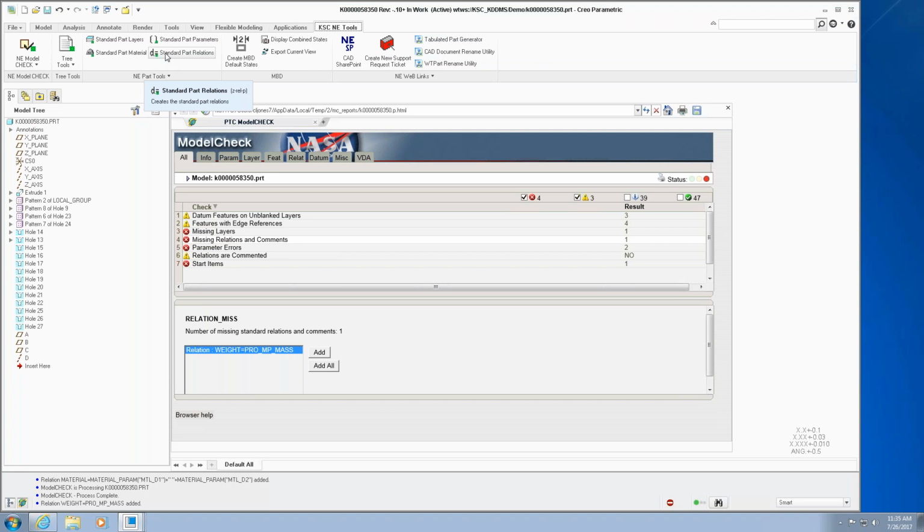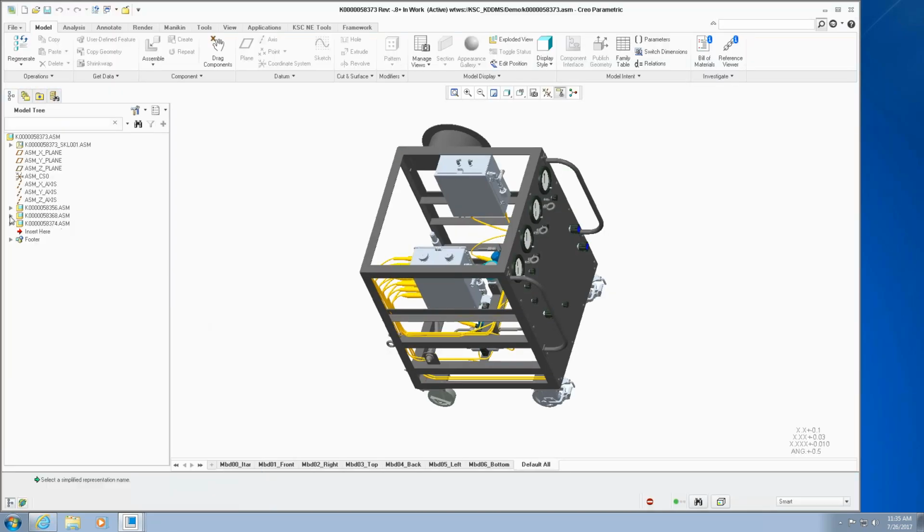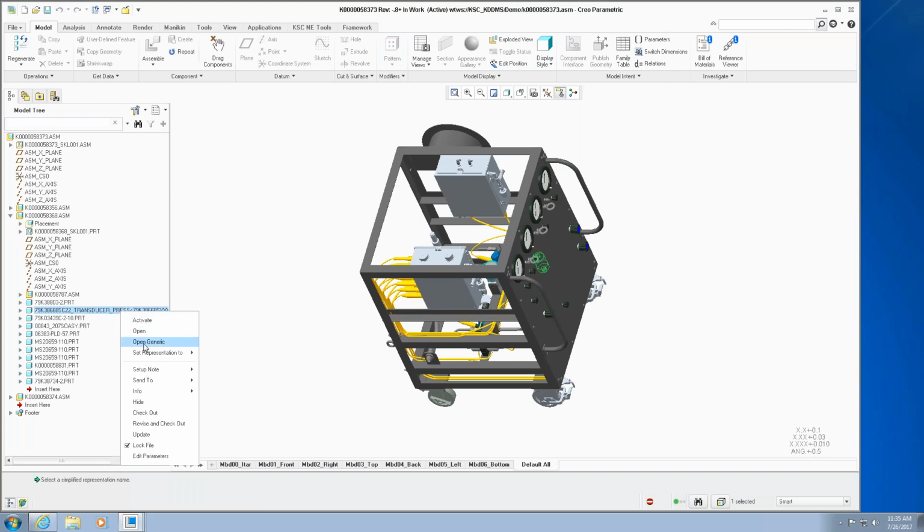Any more questions, Madhavi? Yes. So I have some difficulties running ModelCHECK Interactive for models with family tables. We had big difficulties. The only way to run ModelCHECK was to open every instance and run it. If you have 100 instances, it was supposed to run individually on every instance.